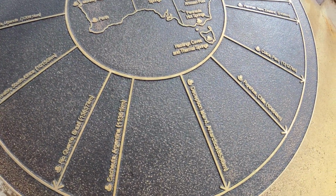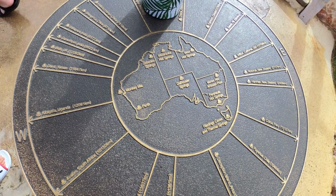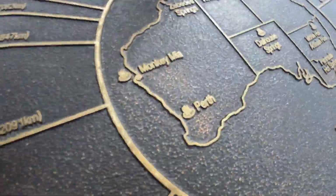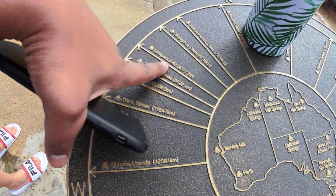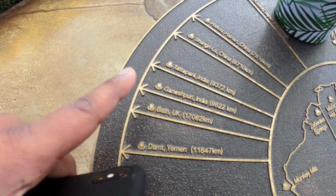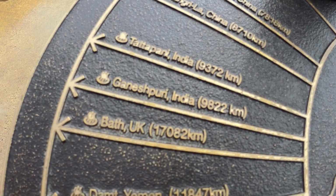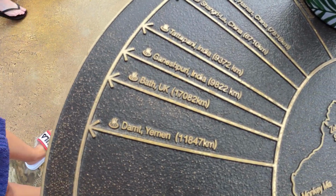All right, as you can see over here, this is a dial which shows you different hot springs around the world. Oh my god, look at that. That's Taptapani, India. It's in Orissa. It's my state where I come from, Taptapani. It is 9,372 kilometers from here. And there's another hot spring in India called Ganeshpuri.